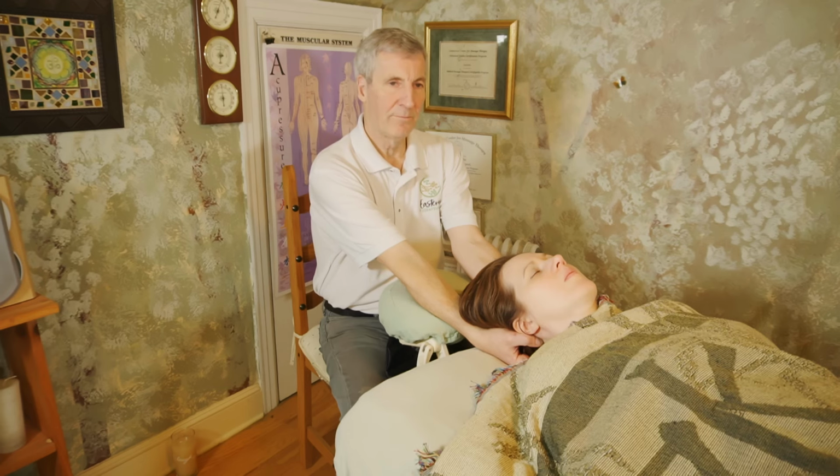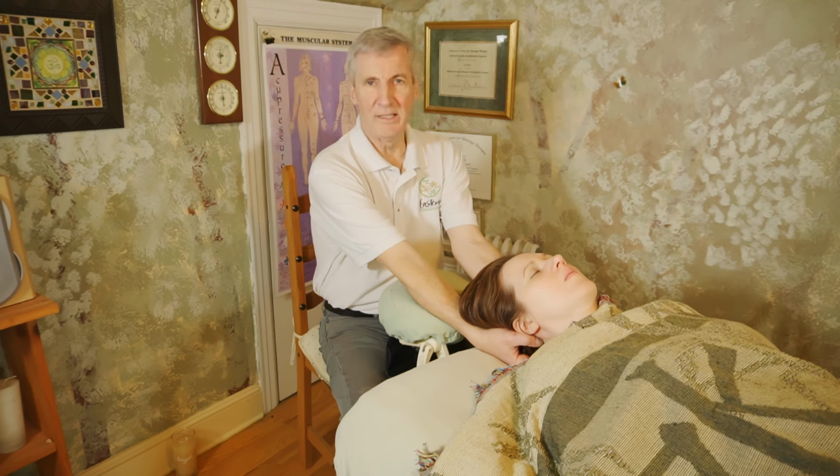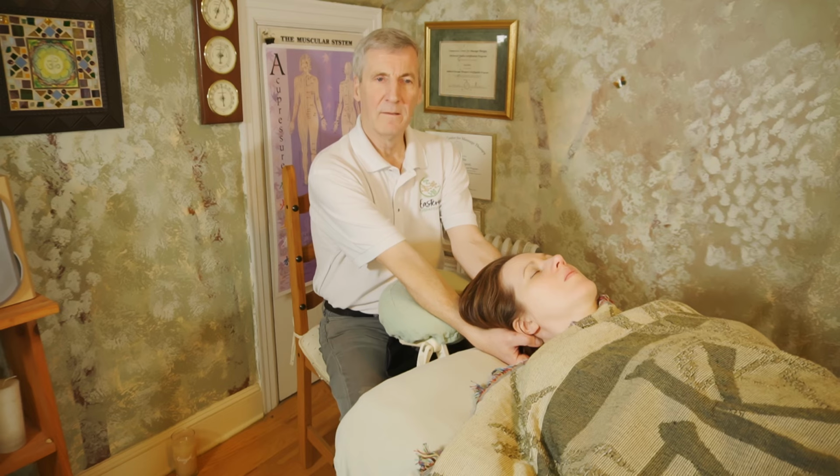So there's two attachments, C2 and 3, and then there's some all the way down at the other end, the sacral end.